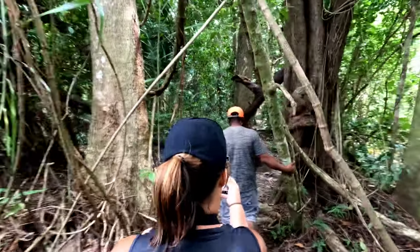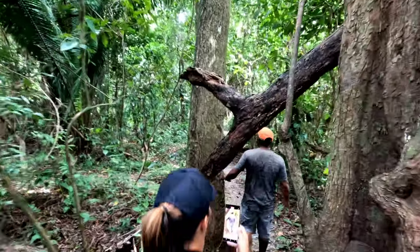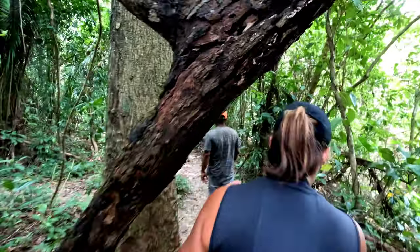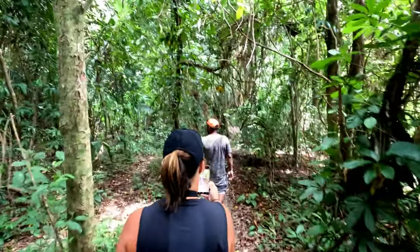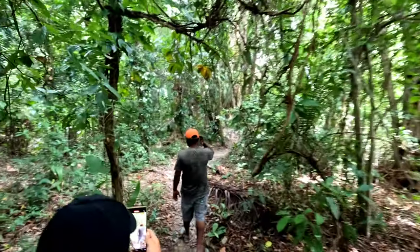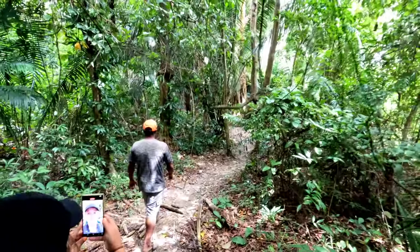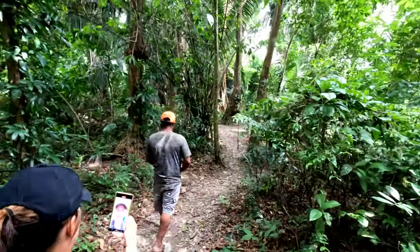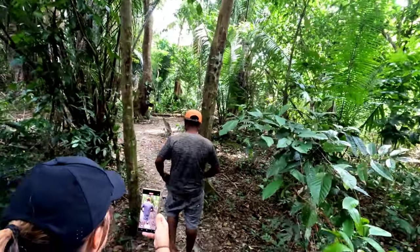Guys, we're hiking on a narrow trail, so sometimes you may find yourself wanting to hold on to a tree trunk. Before holding on to any of these trees over here, look at the trunk first, just to make sure the trunk doesn't have any sharp spikes on it, and that the trunk isn't moving. They said, look for moving roots.